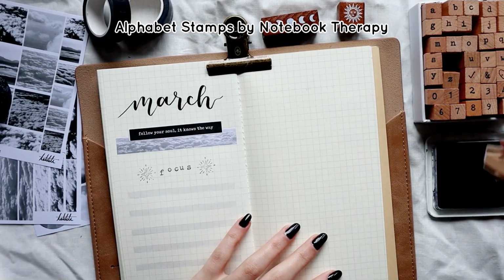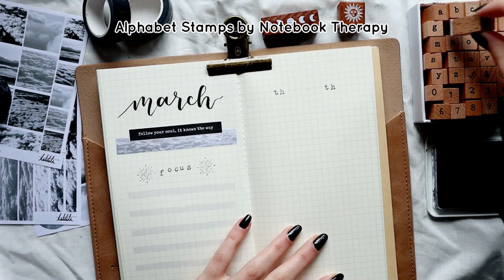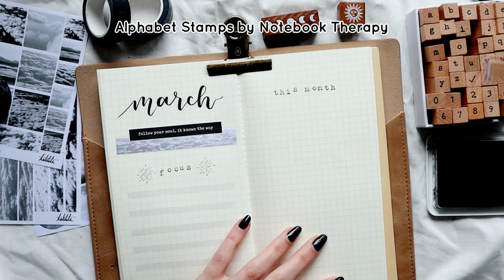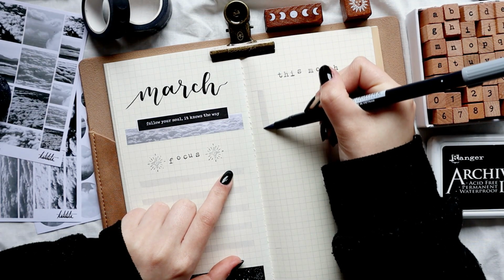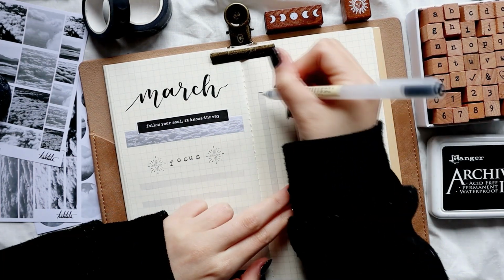For this setup, I'm keeping it simple with materials as well. So for the word March, I wrote it with the Kuretake brush pen. For the titles, I'm using the typewriter alphabet stamps from Notebook Therapy, another extra stamps from Notebook Therapy as well, and everything is going to be linked below, a Tombow Dual brush pen, and my Muji Go-To pen.